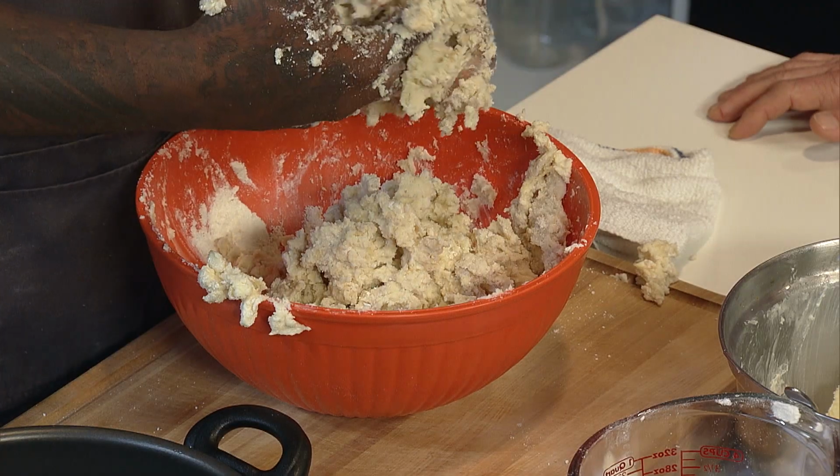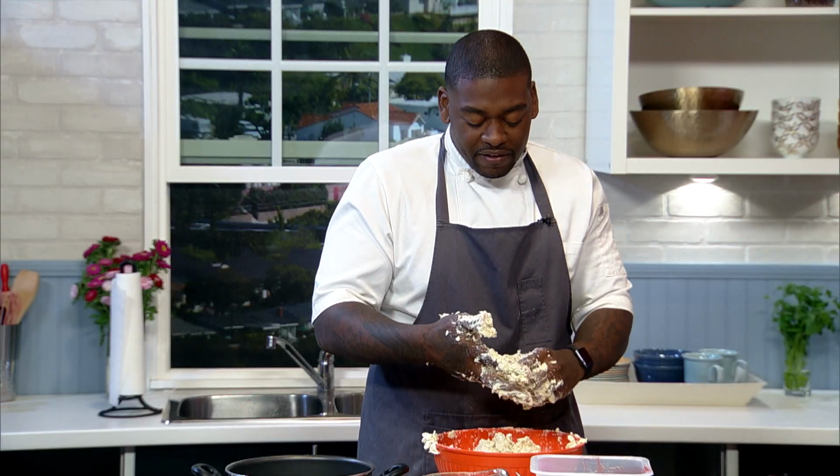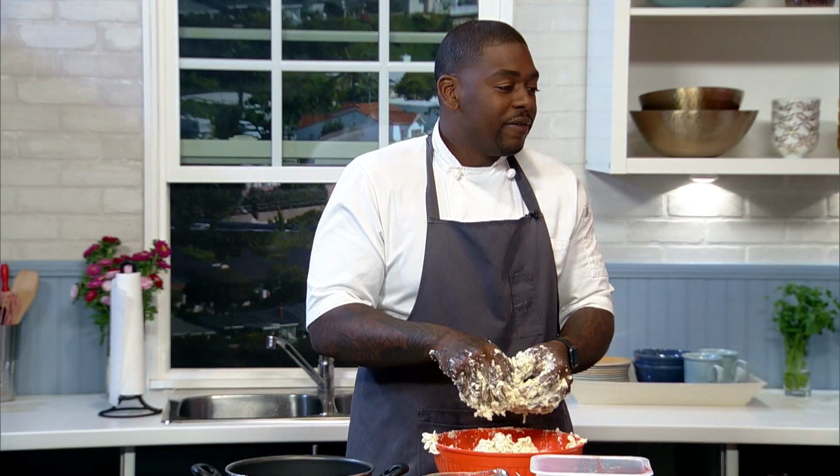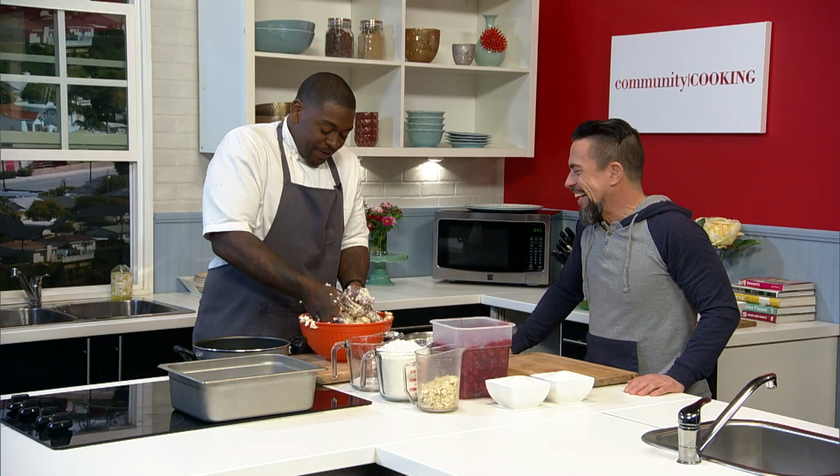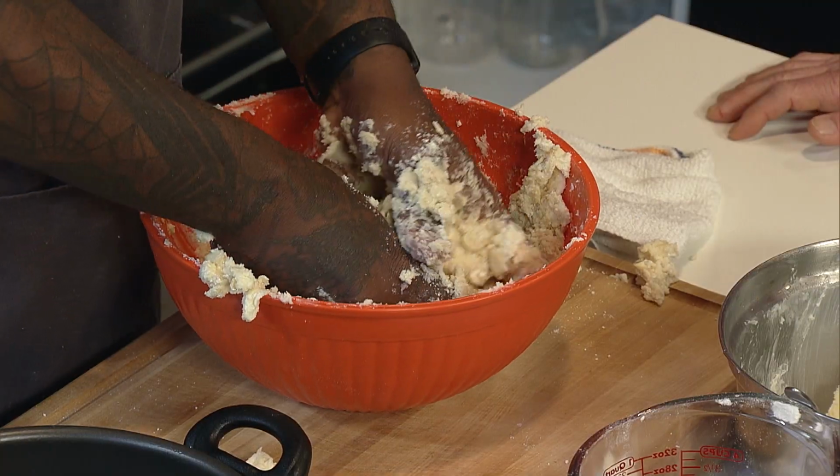I agree. Well, making cornbread at the restaurant is very time consuming, but at home, I just add milk and an egg. I got you. Yeah, it tastes just as good.